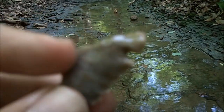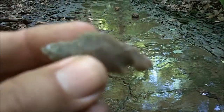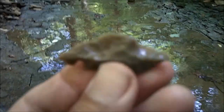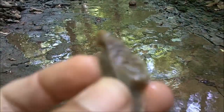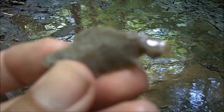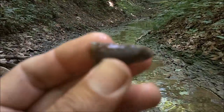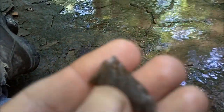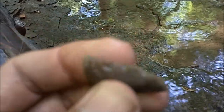this was a heartbreaker. It was broke on the front, broke down in the bottom, and it would have been a nice point, and destroyed by the tractor in the back. I wish I could have found this one before that happened, but anyway. All right, just a few more. This one I found, another small one, but it looks like it's been broken on the back end of it.